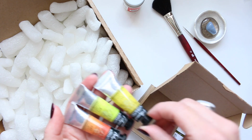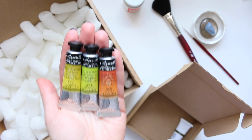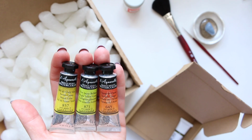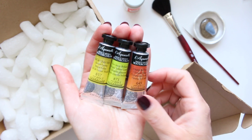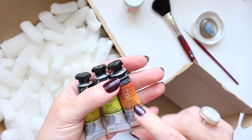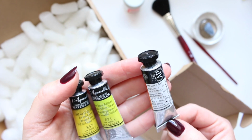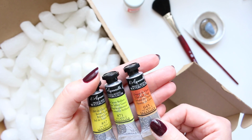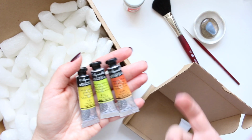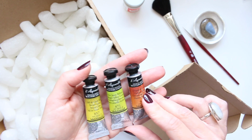So I got a few colors from Sennelier. Now these colors really jumped at me because they looked really unique. Chinese orange, I haven't really come across a Chinese orange name in watercolors, so I was really intrigued, and it seems to go from one of those darker colors into really light, which is what I absolutely adore. So I thought, okay, let me try it.